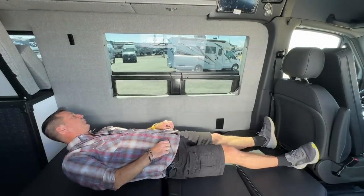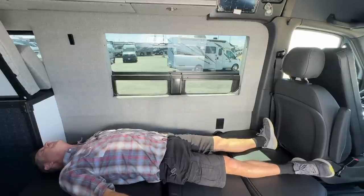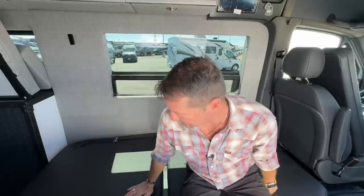Ooh, it is on the firm side for sure, and it's really flat. But it can be done, right? It's pretty cool, actually. But again, you could definitely get two people in bed and a third down here. So travel three and actually maybe even four in 3-point seat belts, and then sleep three, maybe four if you're really on the snuggly side.